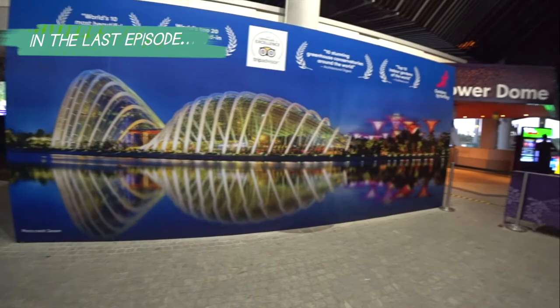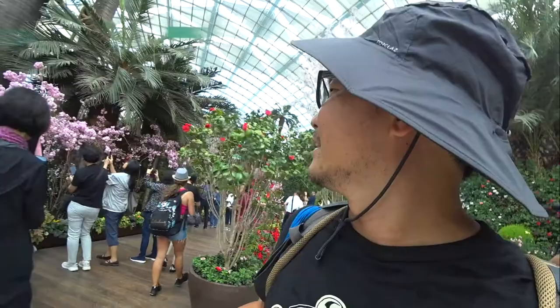That's Gardens by the Bay in the evening. Back to the flowers here at Sakura Matsuri.